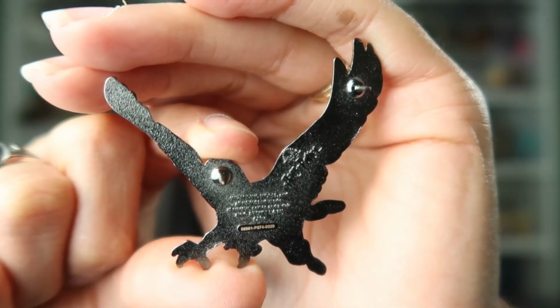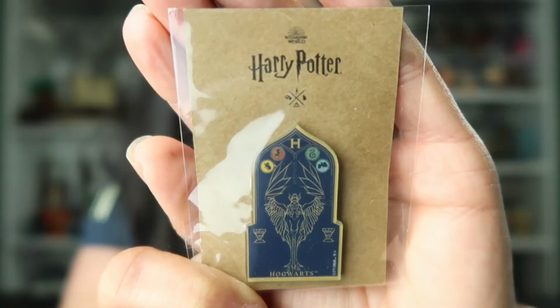And here we have the back of the pin. Now, since we're already talking about pins, when we went to the Harry Potter store in New York at the end of September, we did the scavenger hunt again. If you don't know what that's all about, I'm gonna link my video on that right here so you know how to go about getting your free pin. So we did our scavenger hunt and we got our free pin again. So let me show you a closer look.